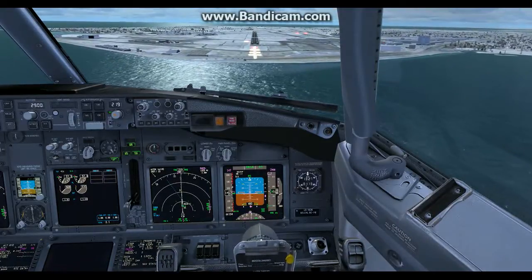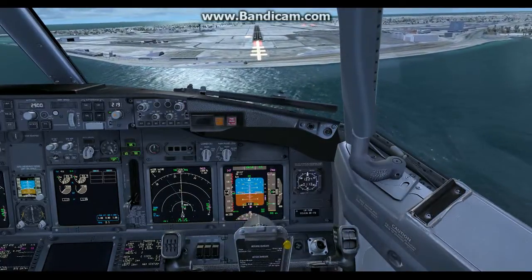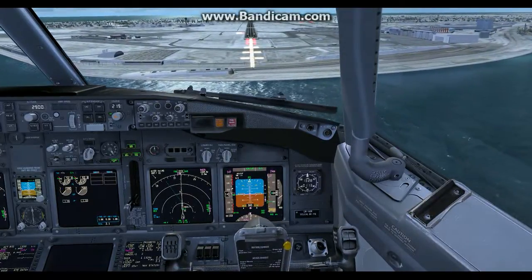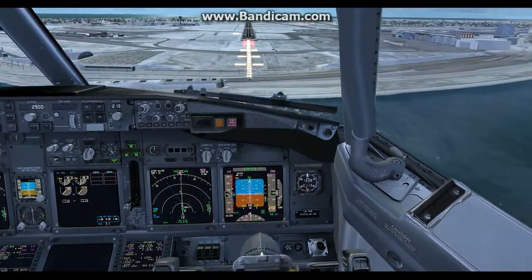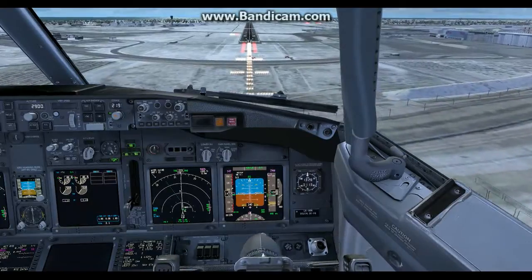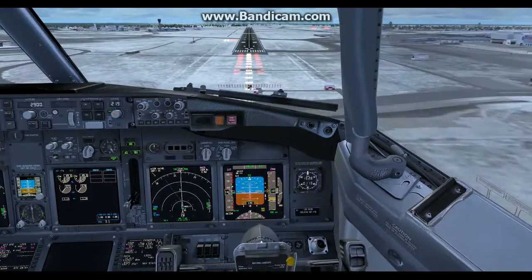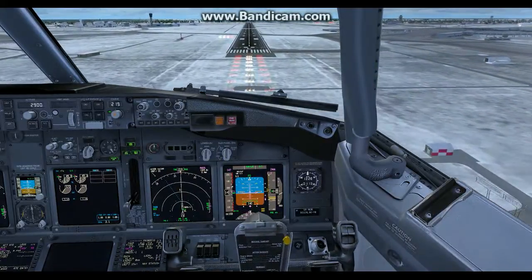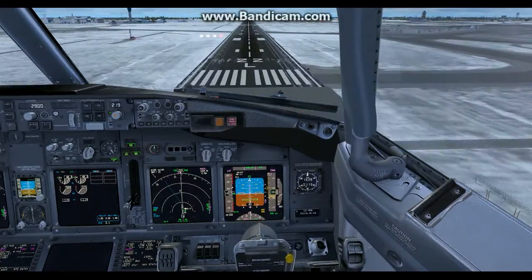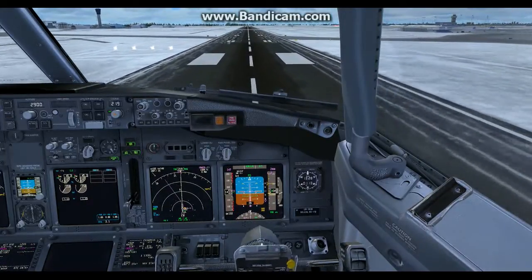500 feet. Continue. Check. Slow down a little bit. We are a little bit high. 400. Doesn't matter. 300. There we go. That's better. 200. Landing. Check. 100. Good speed. 50. 40. 30. 20.